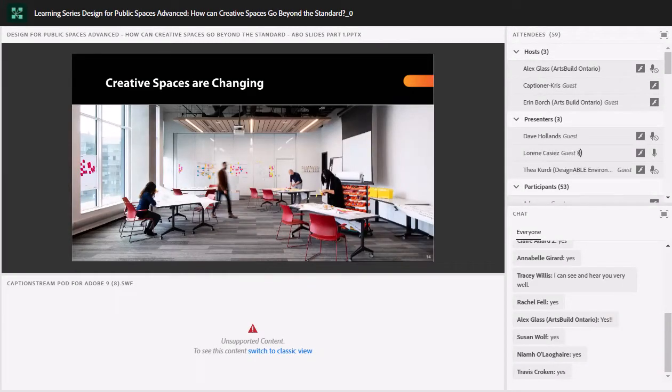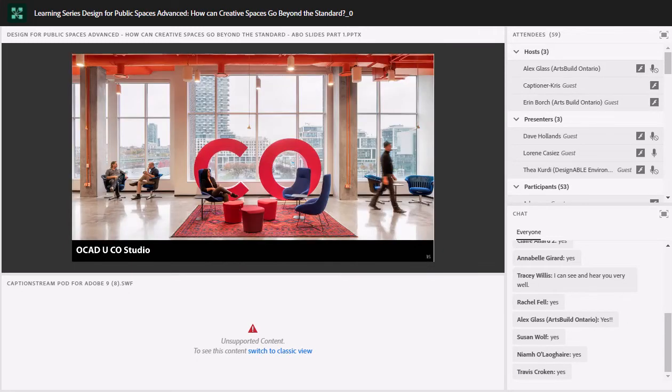This last project I'd like to share with you is the idea that creative spaces are changing. In this project, OCAD University, a post-secondary institution rooted in the arts and design, has developed a new studio office space called OCAD UCO, designed to support collaborative, innovative, and creative work. OCAD UCO's goal, through their studio-style environment, is to encourage learning through intensive teamwork in a maker culture.